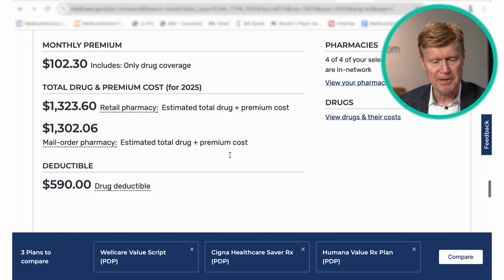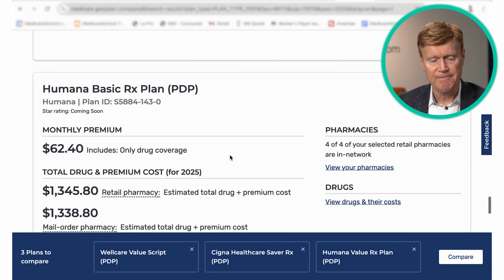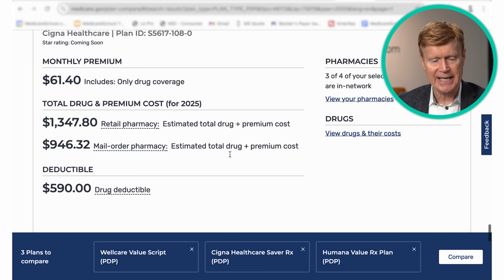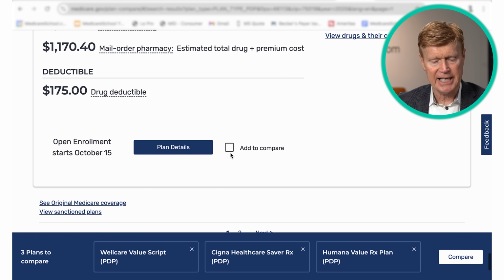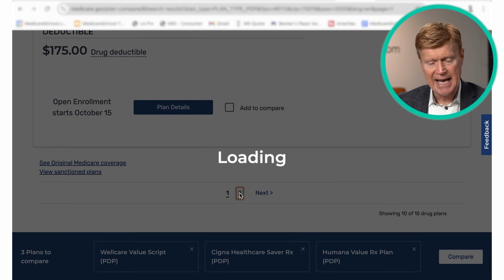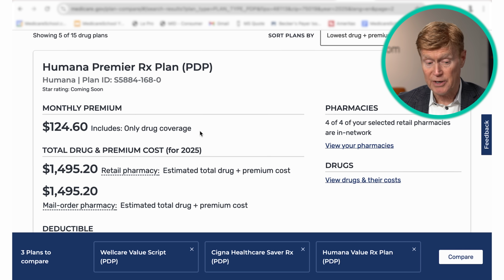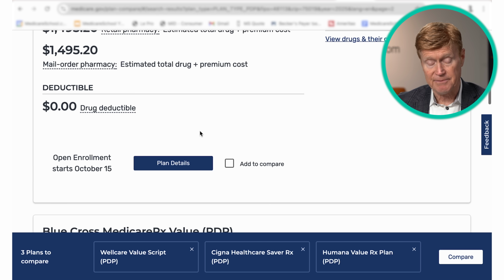Okay, so you can just see the premiums go up, the out-of-pocket expenses going up, of course, as well. Humana Basic. So I'm just going to kind of scroll through so you kind of got a feel for these plans. Okay, and then there's another Cigna plan. Remember what I told you, most areas Cigna has 3 plans. And then we had 5 more plans. There's a Humana plan, $124 premium. A 0 deductible on that one. Of course, you have a very high cost.